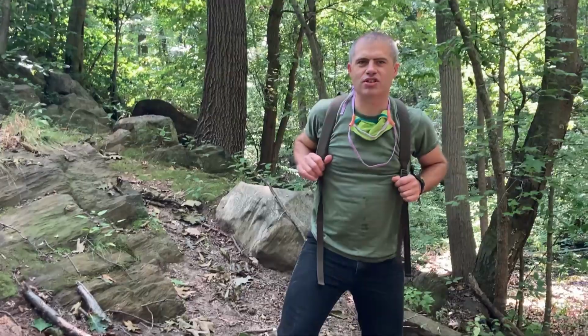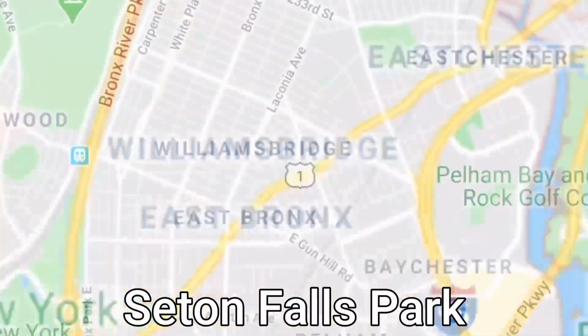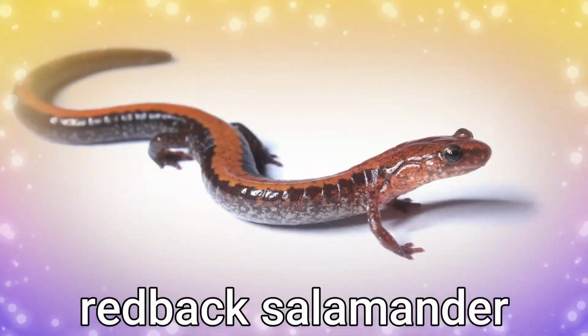Today on Video Science, we're investigating Seton Falls Park out in the Bronx. Today I'm going to be looking for red-backed salamanders, a kind of woodland-dwelling salamander, which is a kind of amphibian that lives in this park. Last time I was here, I found them in great numbers. Let's see what we can find today.